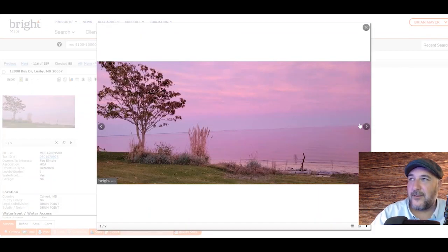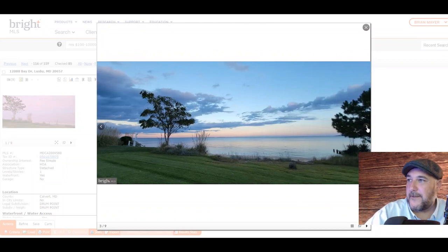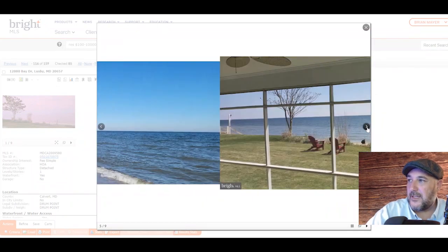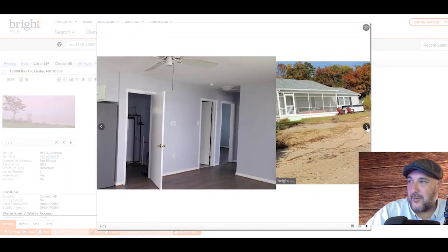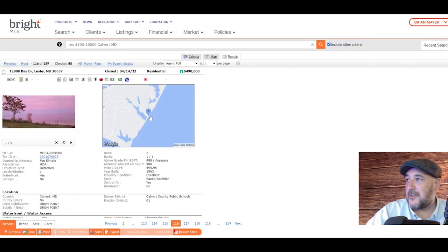This is a very rare piece of property. I don't know anything else about it except for this is another thing that I'll mention. How many houses that sell on the water have your own personal private beach? Very, very limited. This is probably in Cove Point, which is one of the only places in Calvert County where you're going to be able to walk out onto a beach in front of you. It's either that or it's right in Lusby.